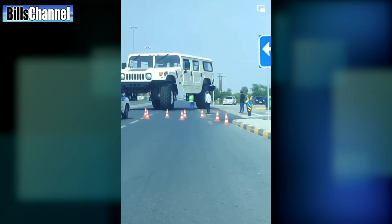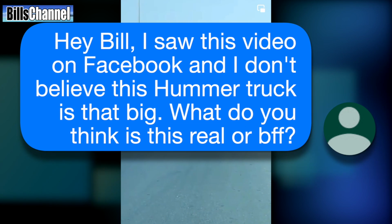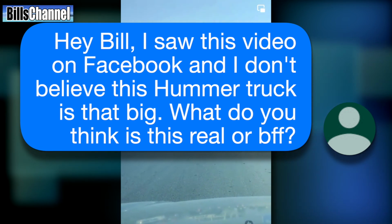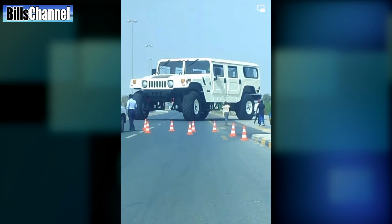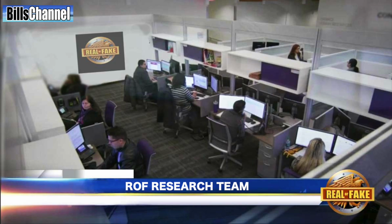The picture was sent in by Syed Ahmed, who just wrote, "Hey Bill, I saw this video on Facebook and I don't believe this Hummer truck is that big. What do you think? Is this real or BFF, as in big fat fake?" Well, Syed, I guess the only way to find out is to unleash the full fury of a real or fake investigation. So let's go.